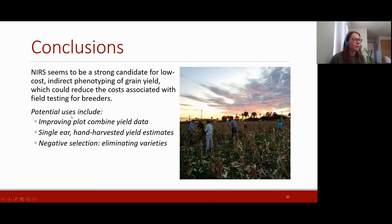So in its current form, the potential uses include improving plot combine yield data. If you were able to mount a near-infrared scanner onto your combine, this would even save you a step of having to collect and then do your scans after harvest. You could do it in conjunction with the harvest happening on your plot combine.